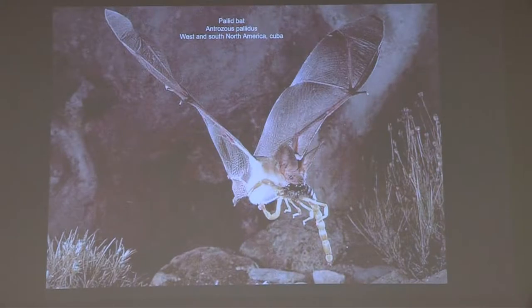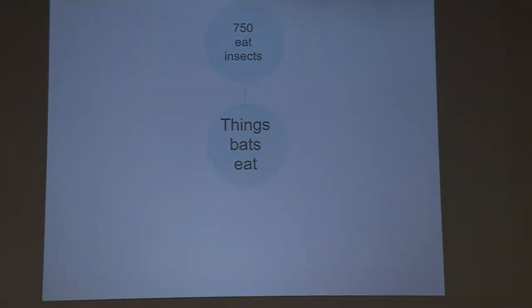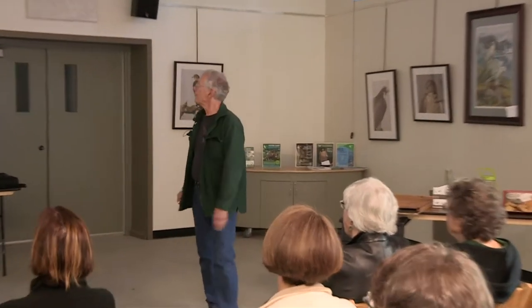And how about this next one? Ooh. Now that's talent, to be able to fly in and grab a scorpion without getting stung. Makes a good meal. So, our insectivores eat a wide variety of insects.